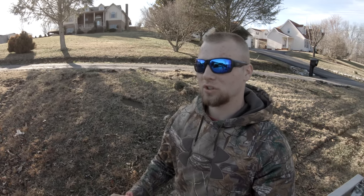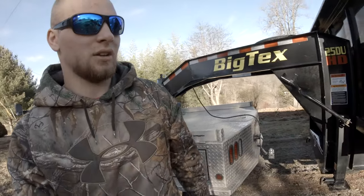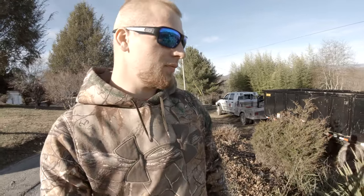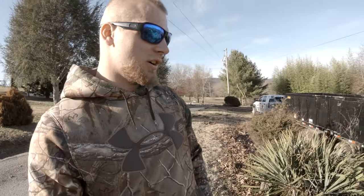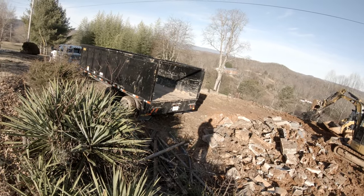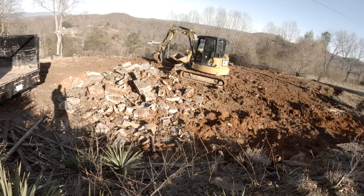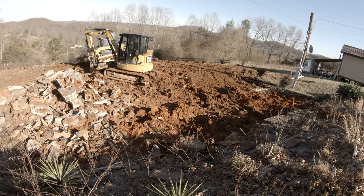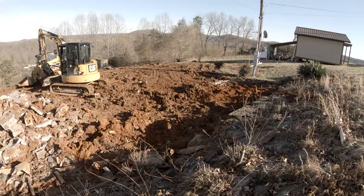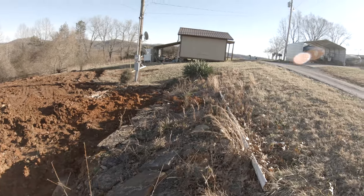So we are probably three-quarters of the way done with this job. We've got most of the concrete cleared out and piled up right here, so really the only thing we have left to do is get rid of this concrete, load it off, and flatten this out, and give it positive drainage and make it regulation.